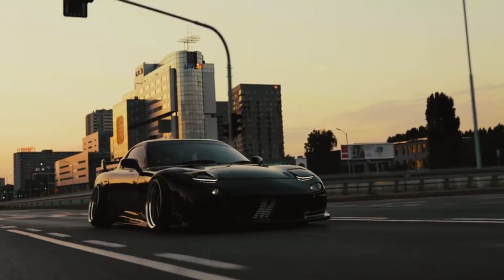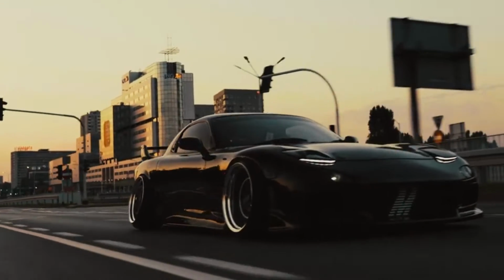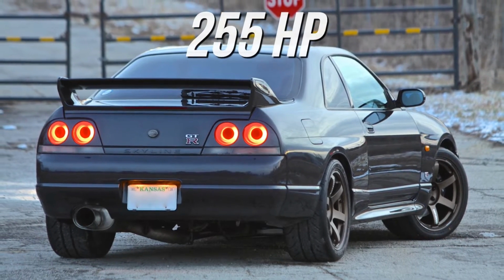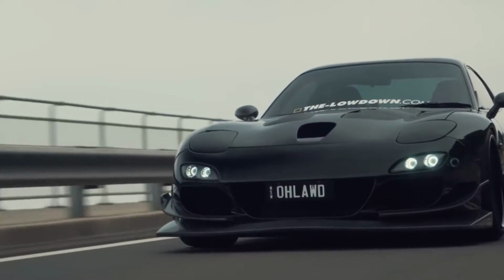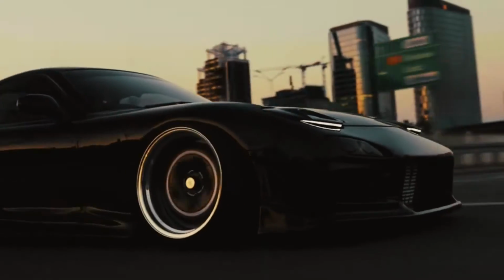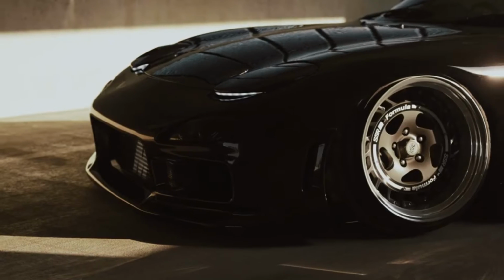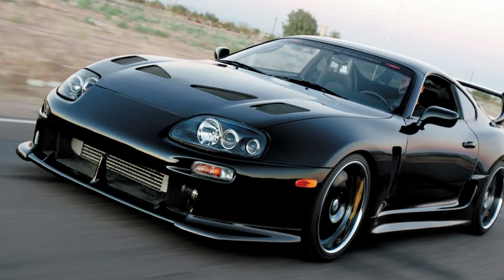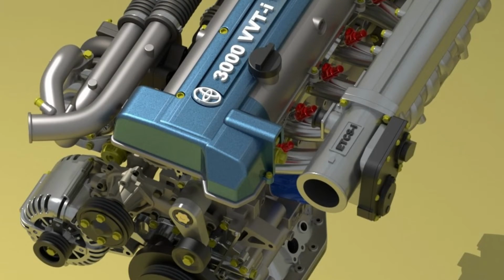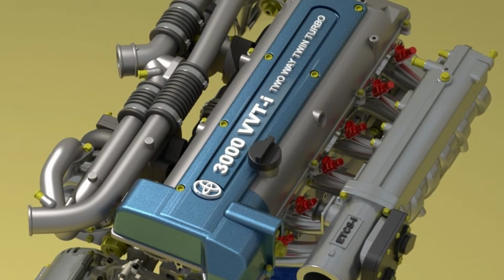While it might not boast the same horsepower figures as the GT-R, with the third generation pushing around 255 horsepower, it's the RX-7's agility and lightness that make it special. It's quick, it's nimble, and it's absolutely beautiful. Then there is the Supra. The Supra is a name that resonates deeply within the car community. Its 2JZ engine is legendary, a canvas for tuners worldwide.